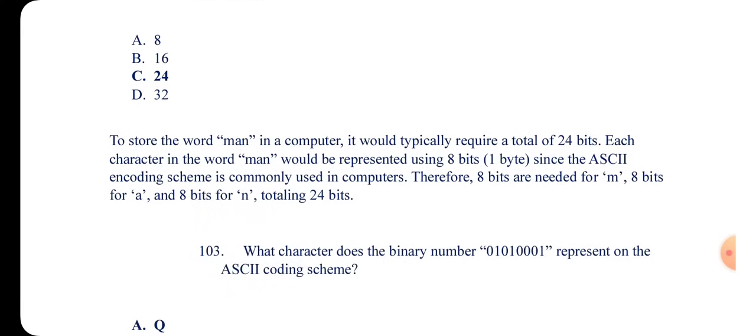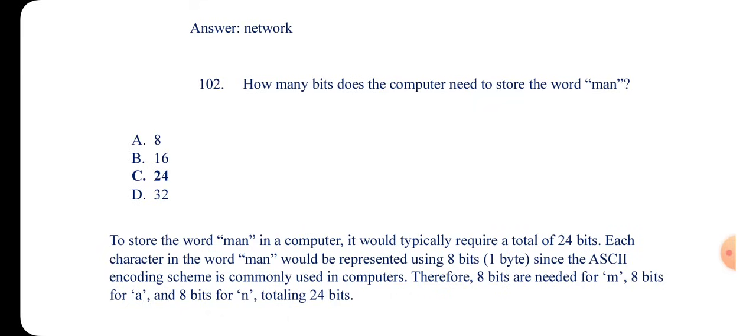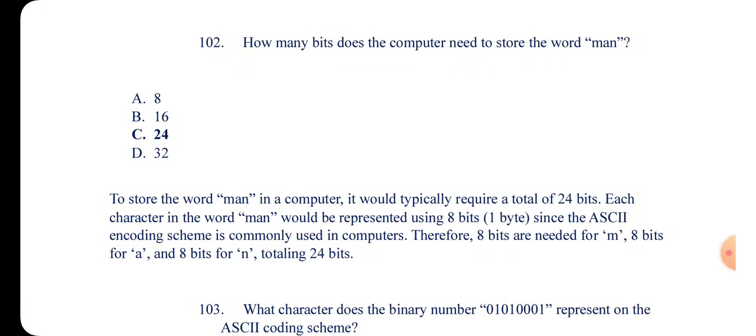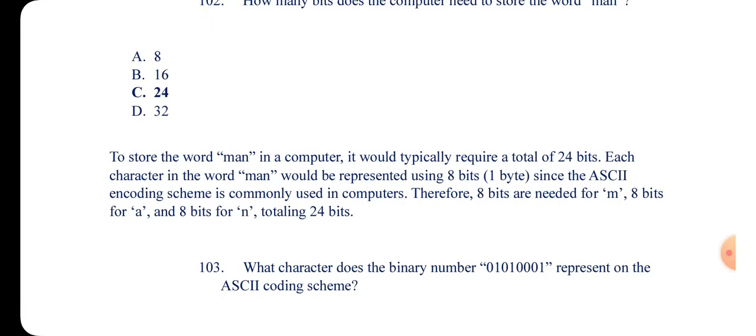Right, let me explain to you. Already you know that 1 character represents how many bits? 7? Let me look at it. Oh, it's 8 bits rather. So 8 plus 8 is 16, and 16 plus 8 will be 24. So to store the word man in a computer, it typically requires a total of 24 bits.